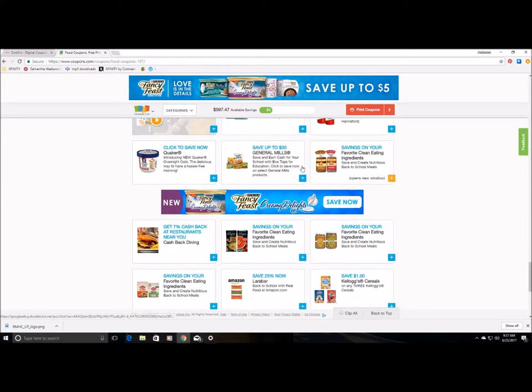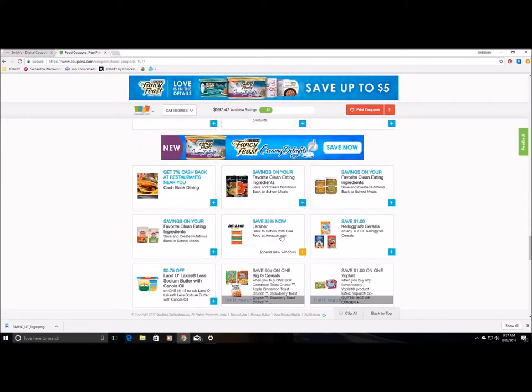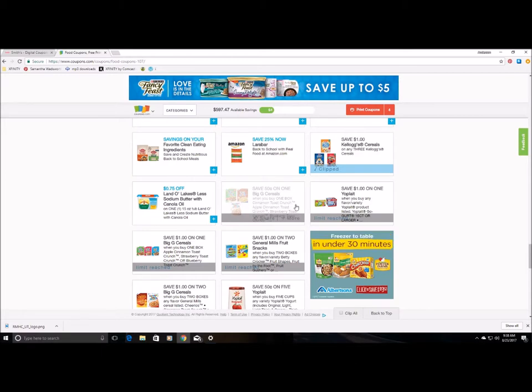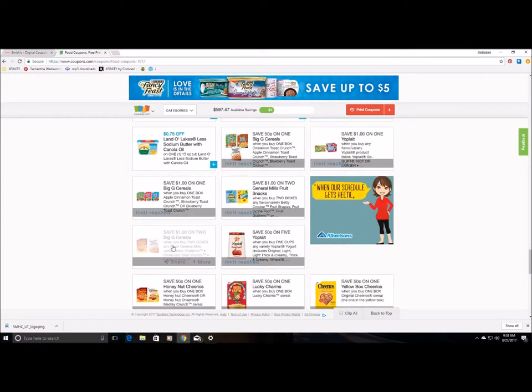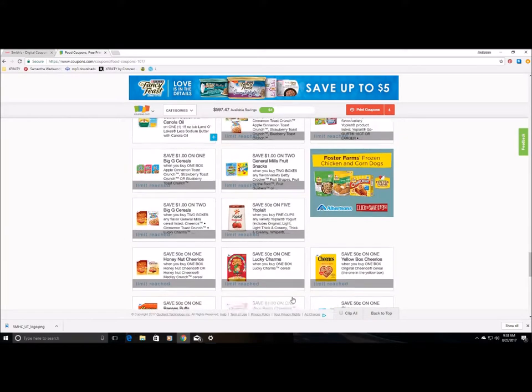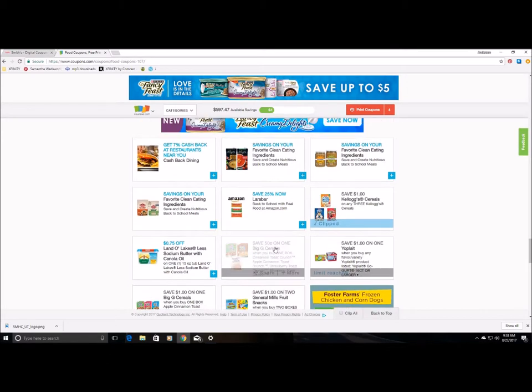I'm at my limit for most of these General Mills ones. So we'll get the save a dollar and any three. That's still better than anything. But see, I've reached my limit on the Big G and stuff already, so they won't let me print it out. I think they let you print it out twice each one, and then they don't let you print it out anymore. So I've done those, and then you just click print.